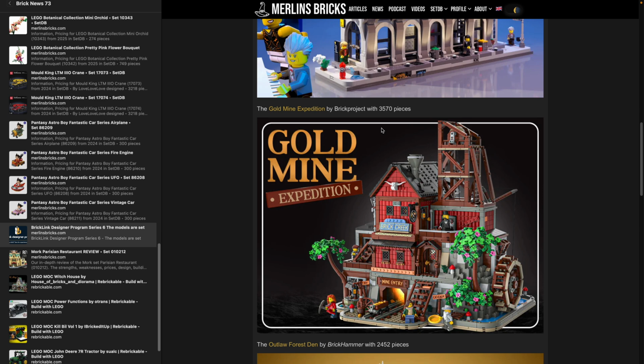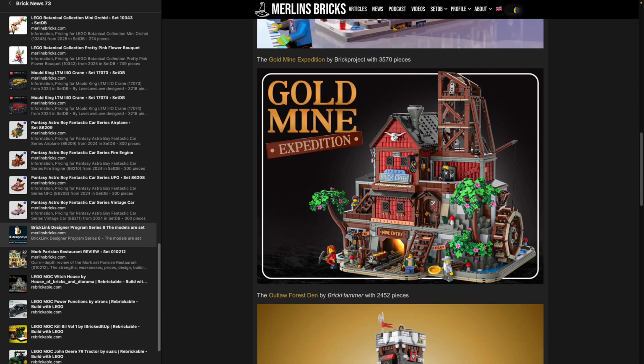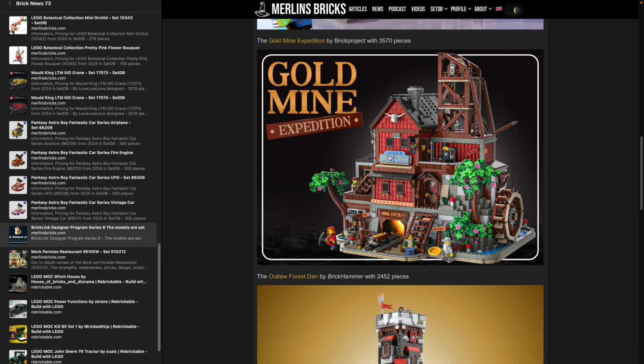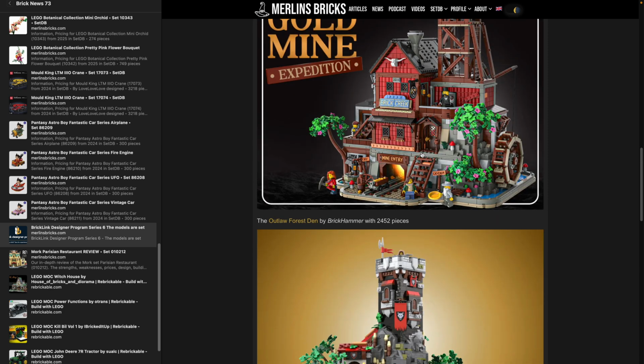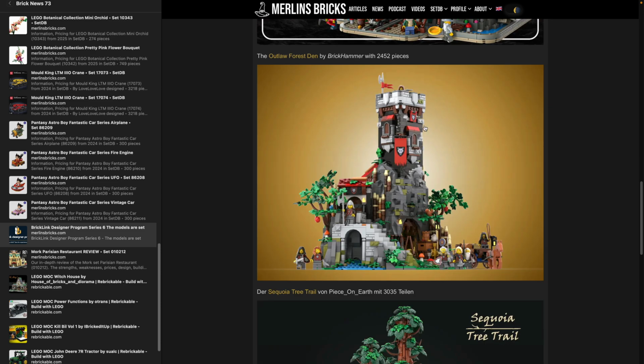Then we have the Gold Mine Expedition by Brick Project. I think this is the largest one with 3,570 pieces, so I guess we are talking about 350 to 400 bucks for this one, right? Again, very beautiful design. I really like it. However, it does need, I guess, all the signs. And of course, in BDP, that means stickers. But next to that, it is quite a nice design. Also a very large building. So if you're in the market for something like this, it should go very well, for instance, with the new Funhole Western diorama sets. Wild West sets by Funhole, but I think BlueBrixx has also done a ton of these in the past. So I don't know. Could be quite nice.